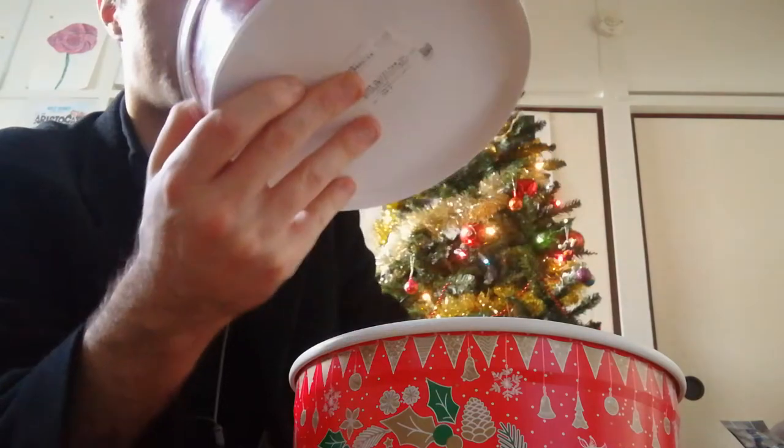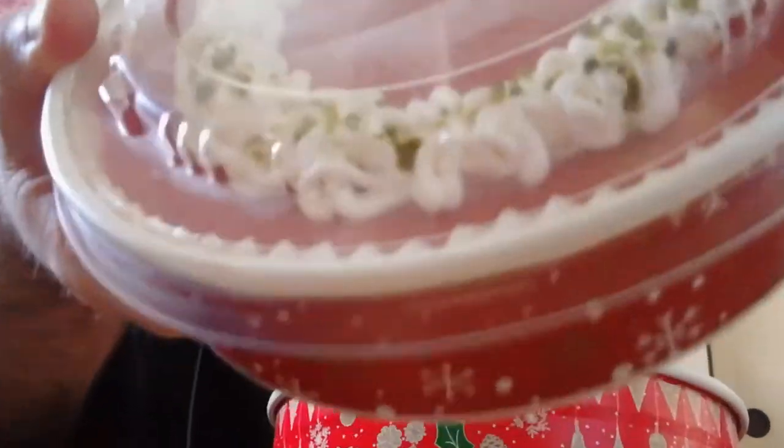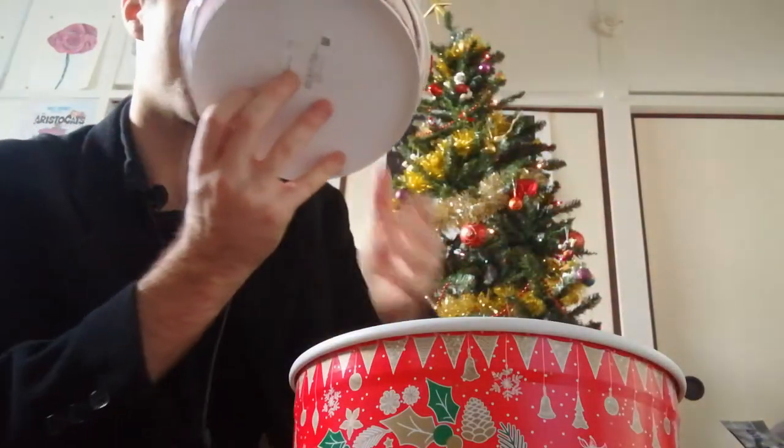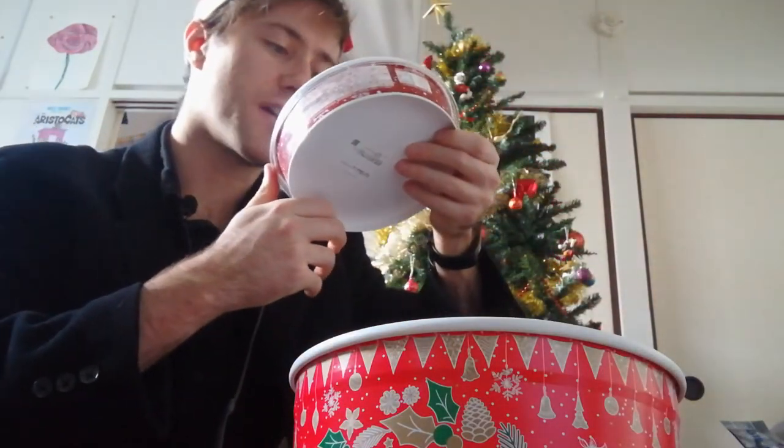And here is the cake de la resistance. The cake. It's a bit frosty, hang on. Looks like raspberries or strawberry or something. It's very, very red. And it's got nuts on top. So green little nuts. So that's gonna be nice and Christmassy.